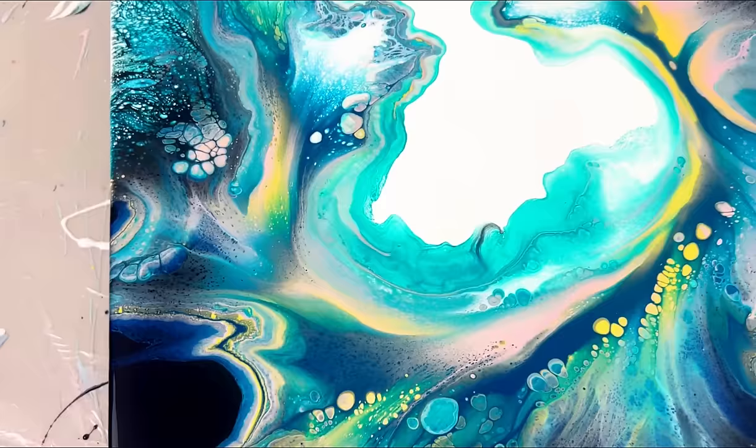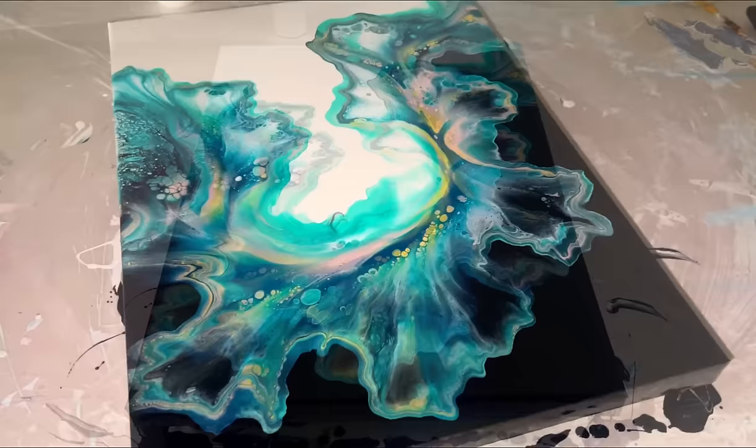Now let's check it out with the flash on. All right, so the flash is on. It's pretty dark outside. It is a cloudy day.